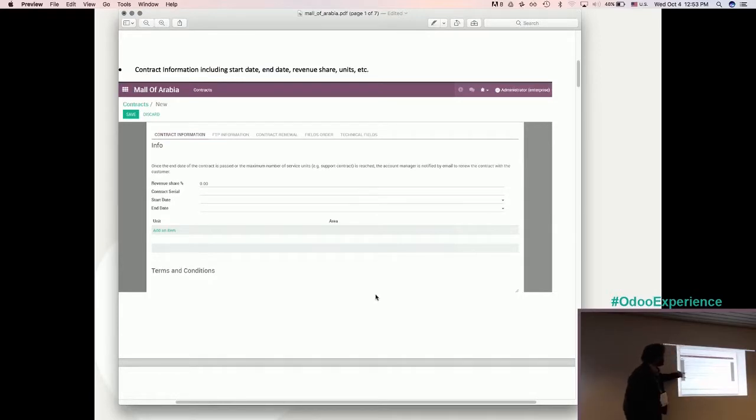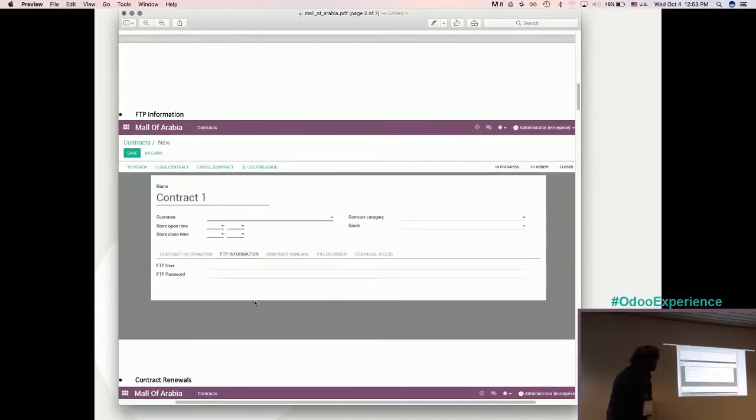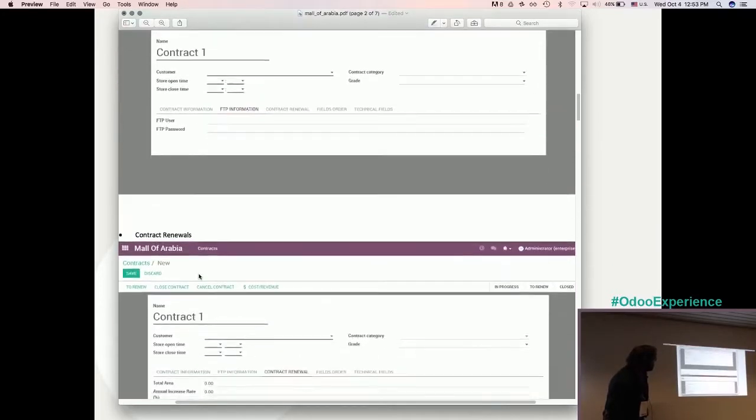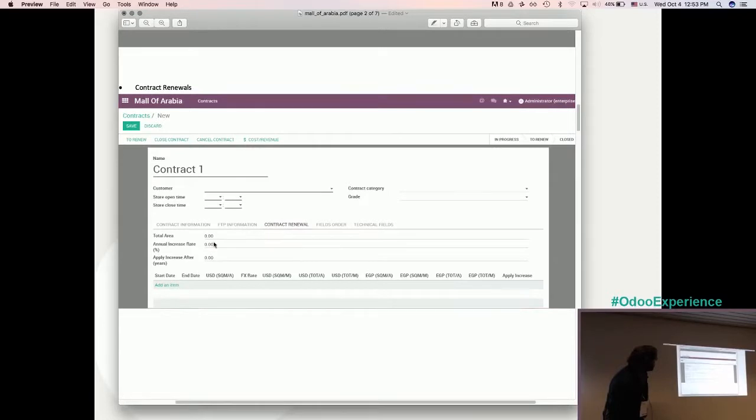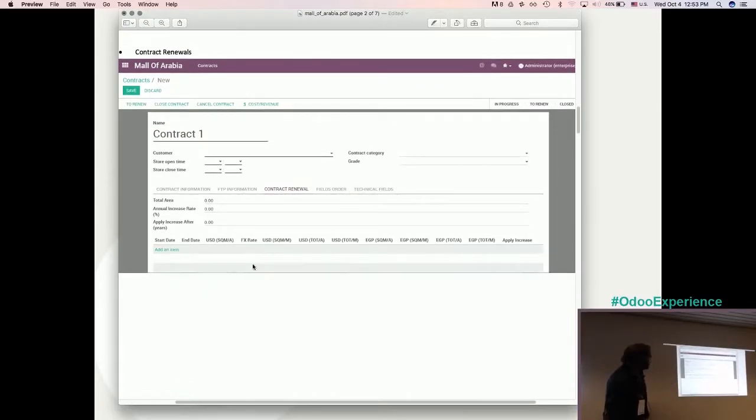So you have here which unit this contract is related to. Then you have the FTP information, the contract renewal, the total area, the rate, and the annual increase in different years. And here it would show you the Forex rates, if it's rented in a different currency. For example, the rates are in US dollars, but they are being paid in Egyptian pounds.